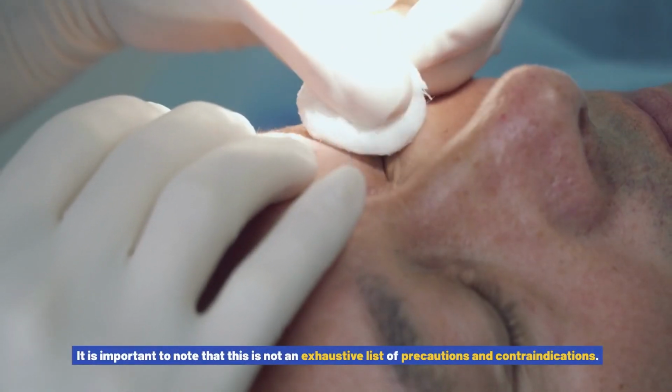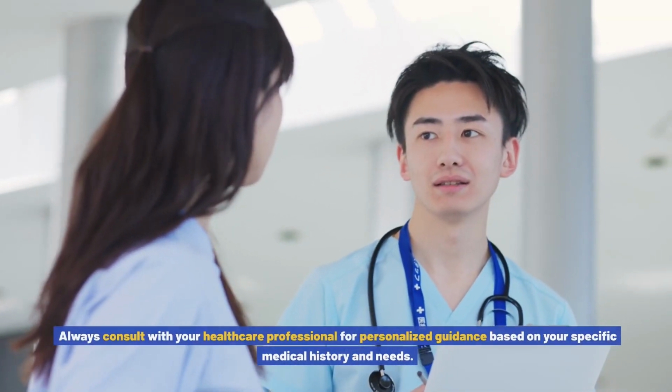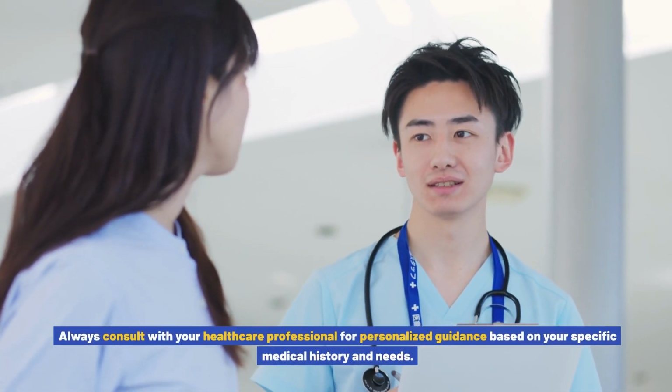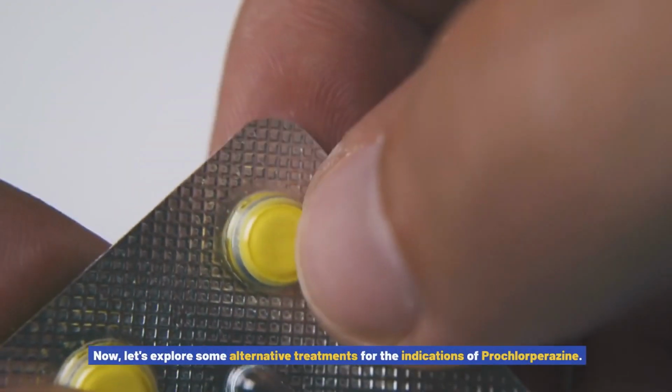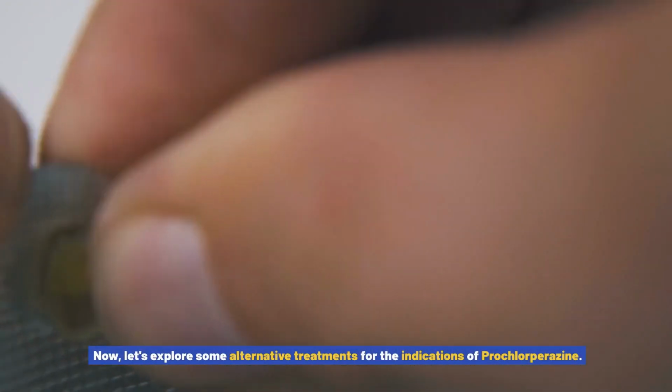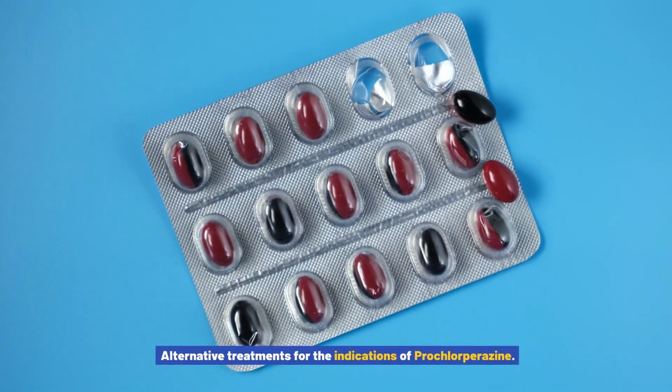It is important to note that this is not an exhaustive list of precautions and contraindications. Always consult with your healthcare professional for personalized guidance based on your specific medical history and needs. Now, let's explore some alternative treatments for the indications of prochlorperazine. Alternative treatments for the indications of prochlorperazine.